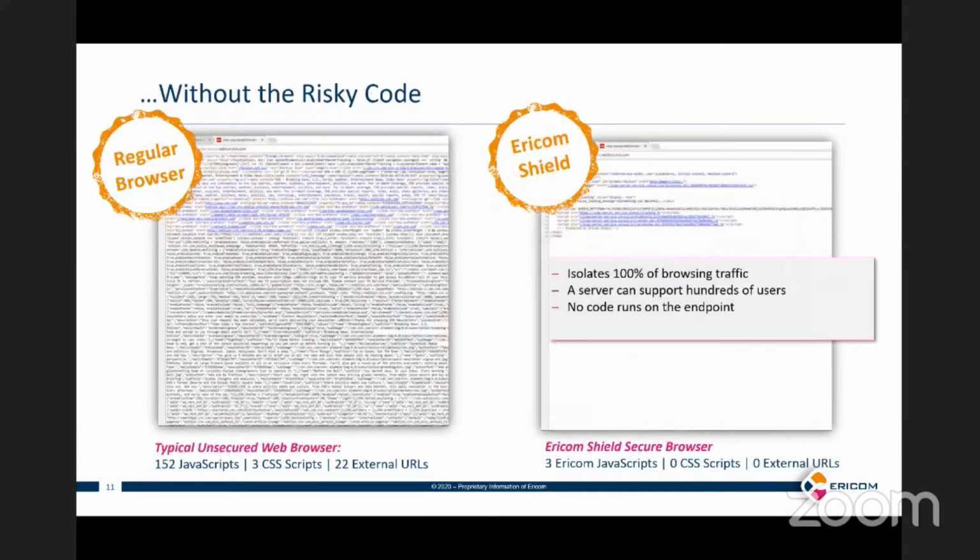But the big difference that we see here is if you look at what's happening behind the scenes. The regular browser on the left, we've got a lot of code. In this one, or about the typical site, about 152 JavaScripts, 3 CSS scripts, and about 22 external URLs. And a lot of times that's how malicious content, drive-by downloads, those types of things make it into the browser, through these types of external content that are fed into a website.